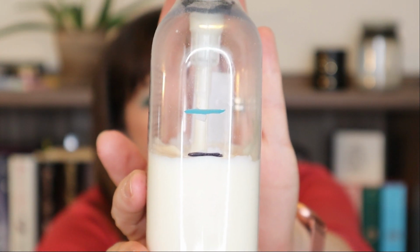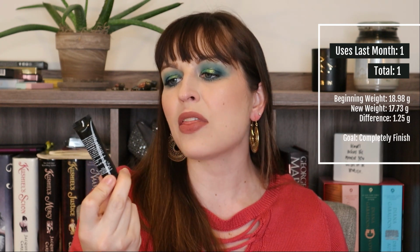There we go. That is the new line there. I used it a total of 6 times since introducing it into this project. For the letter I, this is a mini sample of the Peter Thomas Roth Irish Moor Mud Purifying Black Mask. I used this one as well. You guys, I masked twice last month.